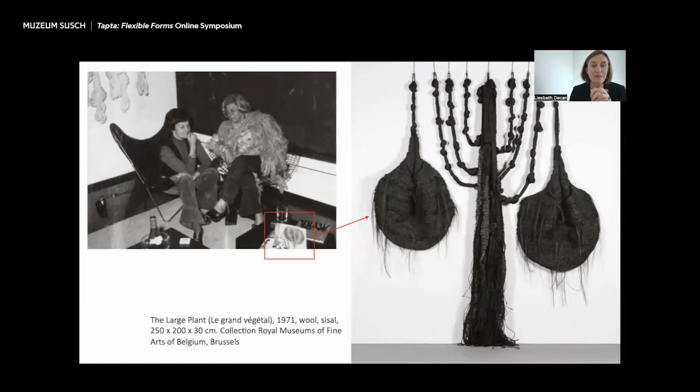What the two women, depicted here in a friendly atmosphere, certainly had in common is that they both wanted to elevate a medium hitherto considered minor art to the status of fine art and transform it into a respected contemporary art form. Photography in the case of Paul Pia, textile in that of Tapta. In addition, they were both important role models and motivators for a younger generation of especially female artists in Belgium.